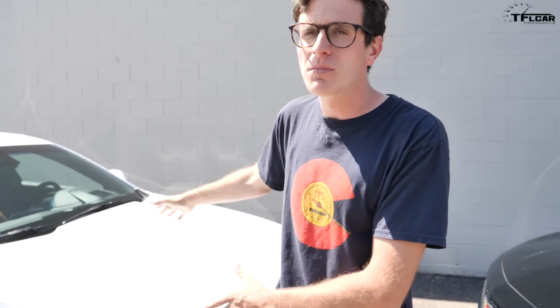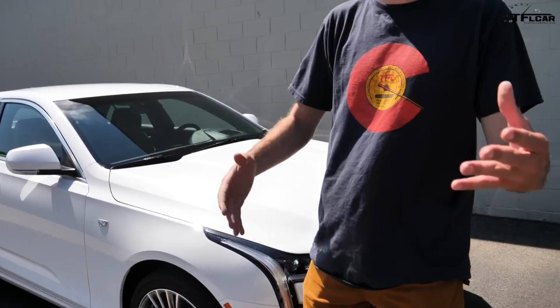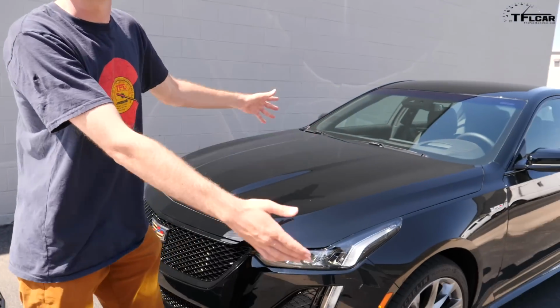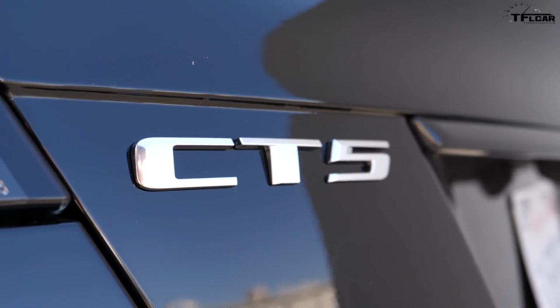Now, don't adjust your TV monitors. These are, in fact, two different cars, even though they look very similar. For this year, Cadillac has really changed around some of their naming conventions because the smaller car used to be called the ATS. This would compete with things like the 3 Series, the C-Class, the A4. Now they're calling it the CT4. And on the bigger end of the spectrum, we've got the CT5, and this used to be called the CTS. So, much more logical naming convention now. The smaller the number, the smaller the car. The bigger the number, the bigger the car.